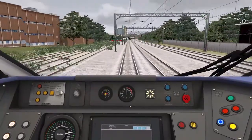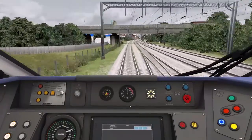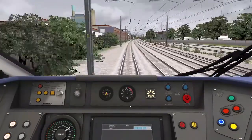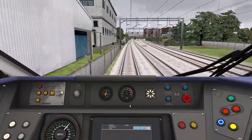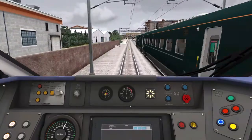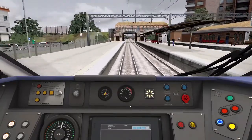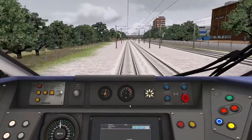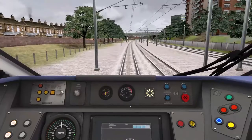Got the yellow, which means we need to slow down. There's another 800 from Worcester Shrub Hill. This is Hayes and Harlington, where the line to Heathrow Airport diverges off to the left in a minute, even though that's not being modelled. I'm going to cruise at 65 until we get green.